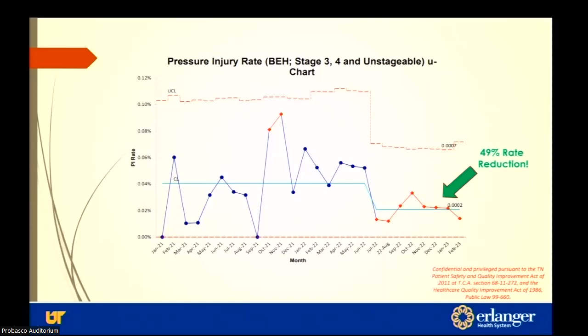As you notice, from January 21 to about June of 22, we had a lot of variability, up and down, a sawtooth sort of graph, if you will, where we weren't getting a lot of consistent reduction in pressure injuries. And these are stage 3, 4, non-stageable, so your higher degree of severity for pressure injuries. Starting in July of 22, there was a concerted effort, of course, around this.